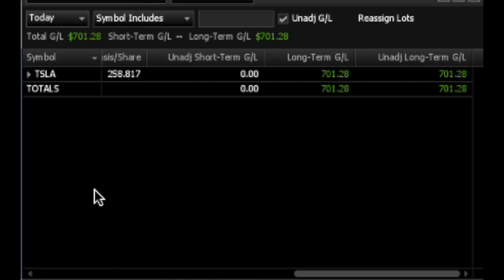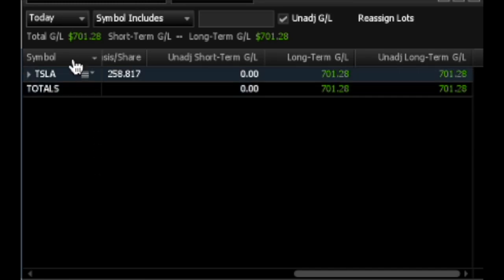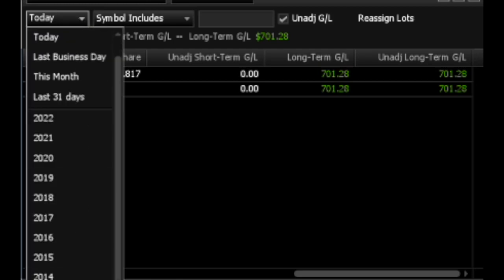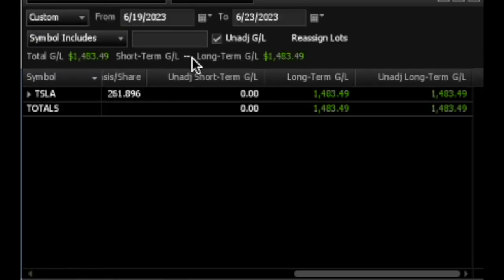I'm just showing my gains for today, then we will review the weekly gains. As you can see, Tesla, I'm up $700 today. And then going through the weekly gains, I'm gonna go to custom, and I'm just gonna change this. There you go, 619 to 623. We are up almost $1,500 on the week, which is solid. That's what we're going for.